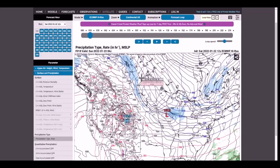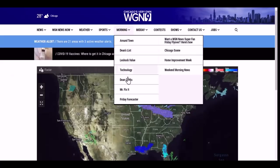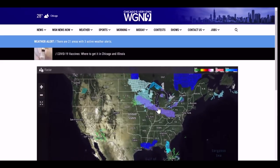But again, in the long range, in the next week and a half or past that time frame, it looks very active. But there is still some activity occurring right now, and I do want to talk about that. Let's start going into it right away.